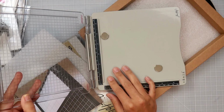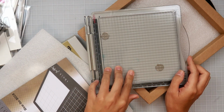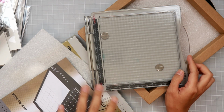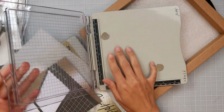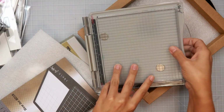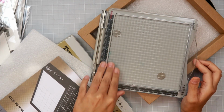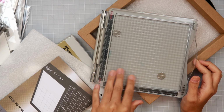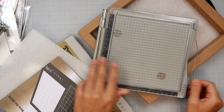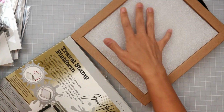But I will have a link down below. I got this from scrapbook.com, but I think Blitsy has them in stock right now. Scrapbook.com does not. But yeah, that's the only issue. I do like the size of it a lot, and it's obviously the same nice, sturdy build and everything, but it just does not stamp if you have it close to the left hand side here. So yeah, just wanted to point that out and give an honest little review there.